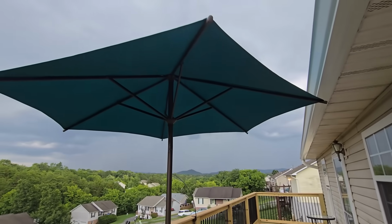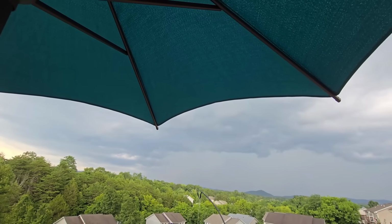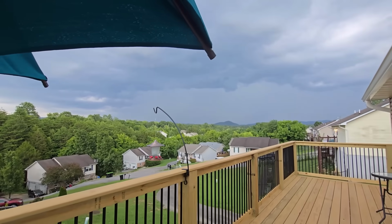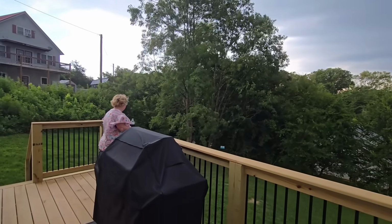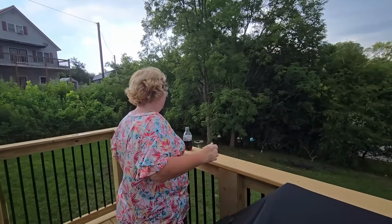We're gonna go ahead and put the umbrella down because if the wind kicks up, I don't want to lose it. In fact, it's already starting to kick up. Oh boy, things are looking angry. Dawn's doing the Calgon. Calgon, take me away.